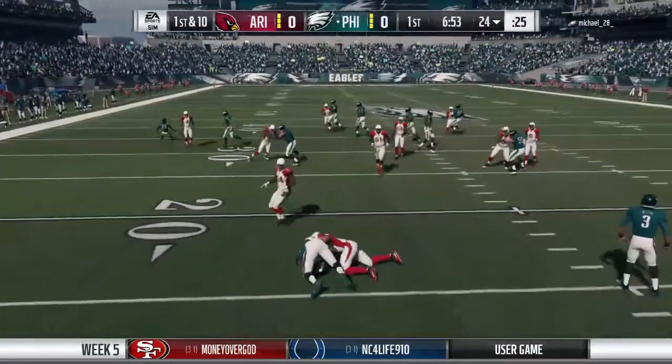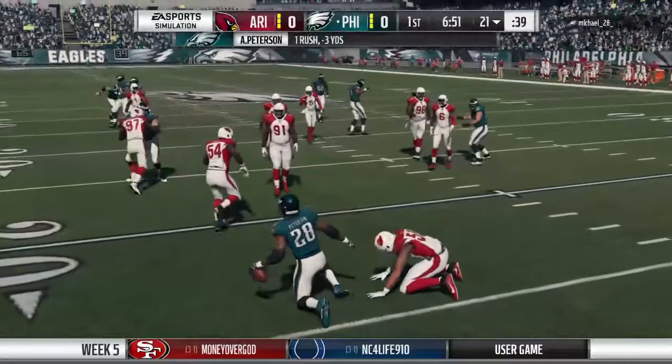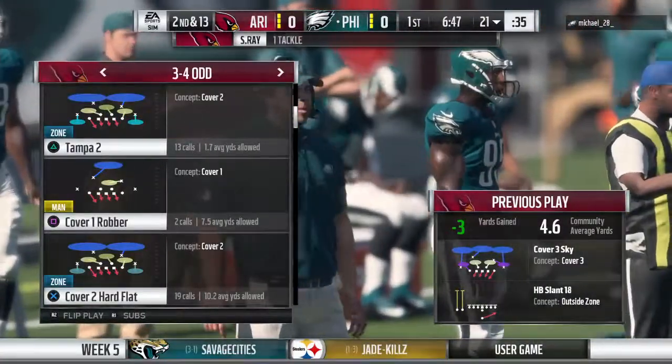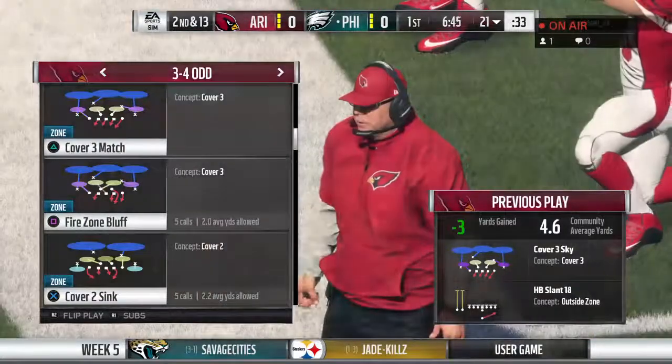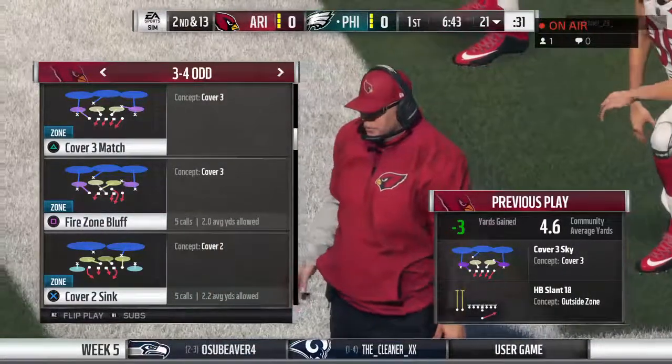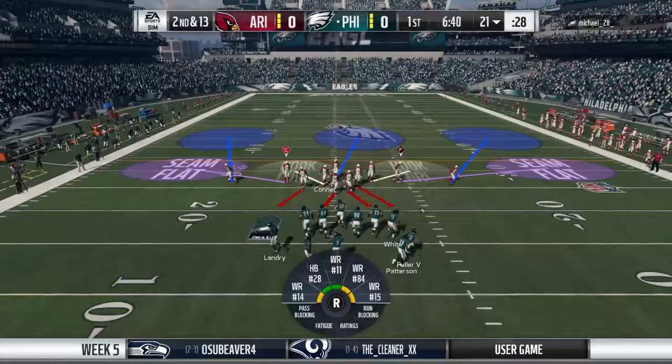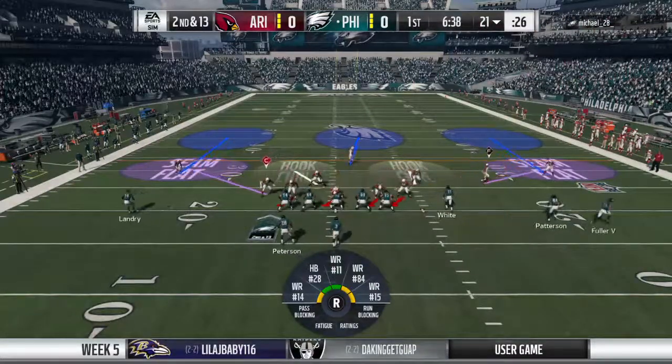First carry for Adrian Peterson. And he'll wind up losing yardage here back at the 21-yard line. The loss of a full 3 yards, and now it's second down. Second down, offense behind the sticks here. 2nd and 13.